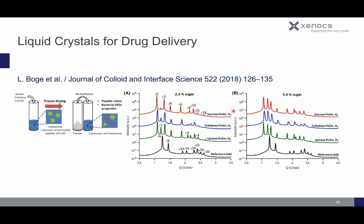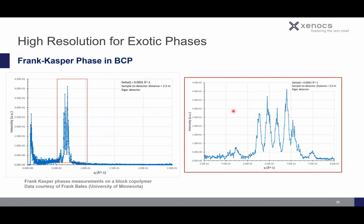Another example for drug delivery is a little bit more complicated. Again, you have these complicated structures, but now we have a mixture. And even with a mixture of two different phases, we can still tease apart based on the quality of the signal and the accurate positioning of the peaks. And then finally, for those who do this type of work, we have the more exotic phases, the Frank-Kasper phases, the A15, the quasi-crystals. These are also all determined in a laboratory system.